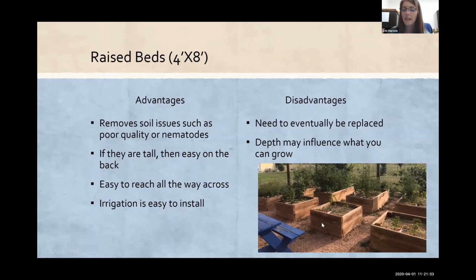Okay. And then the depth might influence what you're deciding to grow. So when you're designing, say you really want to be a carrot farmer and grow lots of carrots this year. If you're going to do all raised beds, consider the depth. You're doing root vegetables versus something really tall. If your raised bed is already 3 feet off the ground and now you're putting a 3-foot tomato in it, can you reach that? So consider what you're growing and how you're going to grow it. That's going to influence your garden design. Okay.